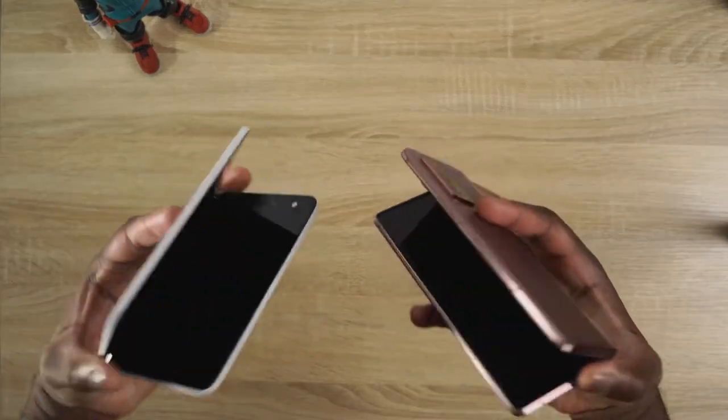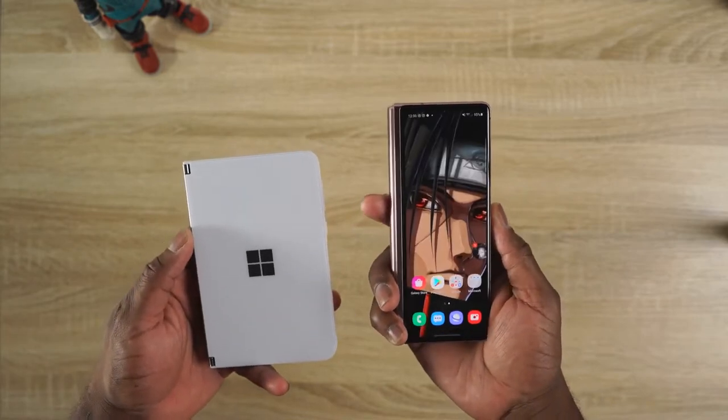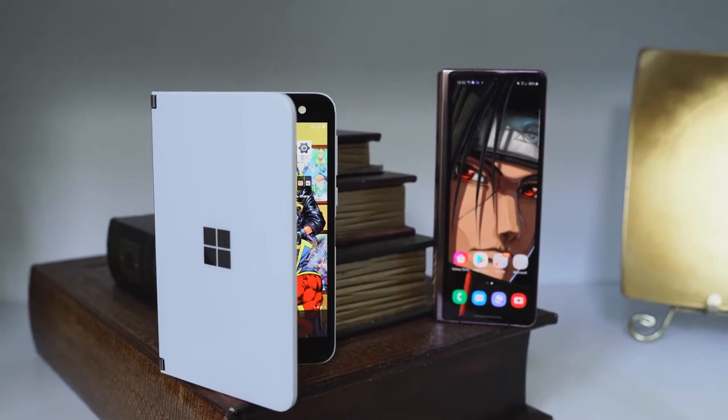I have an awesome video for you, and it's between these two bad boys, the Surface Duo and the Galaxy Z Fold 2. Now, these are both either dual screen devices or one a foldable device. One's from Microsoft, which is the Duo, and we've got the Z Fold 2 from Samsung. Now, we know quite well about the Z Fold 2, so let's look at the Surface Duo.